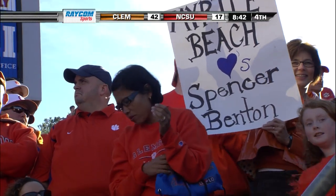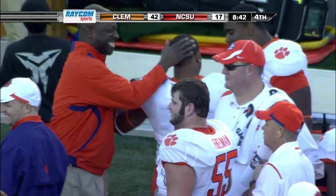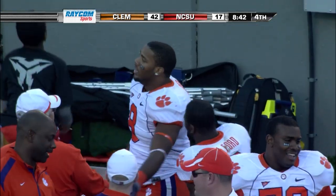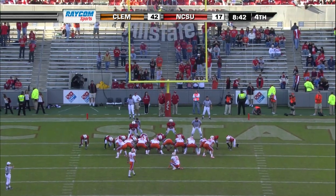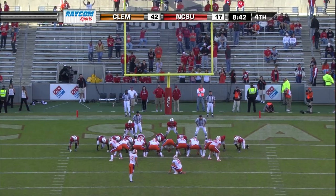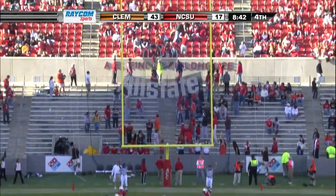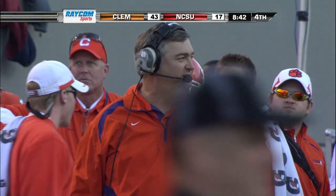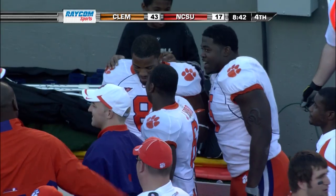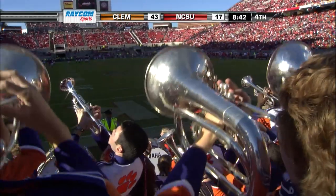Good job, son. Brad Scott, the offensive line coach, got to be a little down over losing Thomas Austin, but got to be proud of what his troops have done today. Guarantee you, when they look at that film, though, Harper's going to be talked to. And the extra point this time is good. So it's all smiles on the Clemson sideline. They can laugh about it now, but that was close.